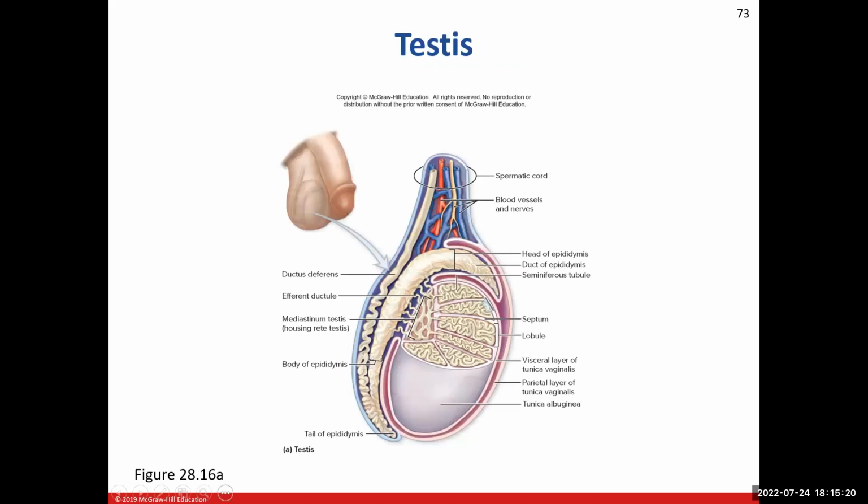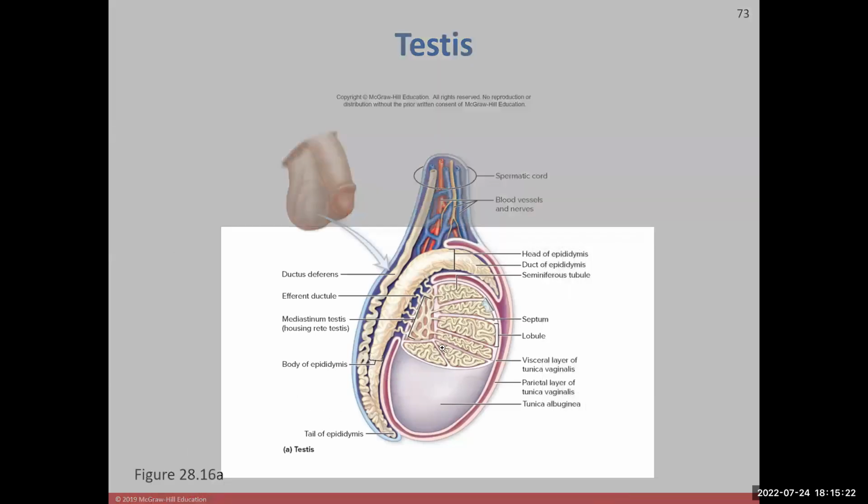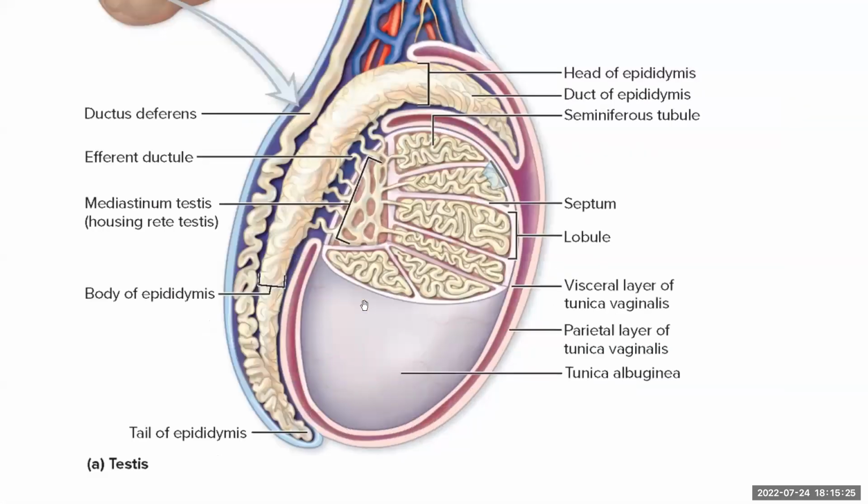So if we look at our diagram here now, I can show you all these things that I was just talking about. Right, so here you can see the testicle, and then the outer layer here, all right, that is that serous membrane. So we have the outer layer and an inner layer. The outer layer is the parietal layer, and we call it the tunica vaginalis. So this is the parietal layer of the tunica vaginalis. Then this other pink line here represents the visceral layer of the tunica vaginalis, and then there's a space here. And then immediately on top of the testicle itself is this white layer, and that's the tunica albuginea. That's deep to the visceral layer of the tunica vaginalis.